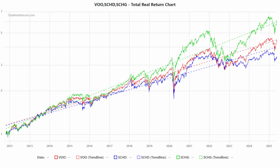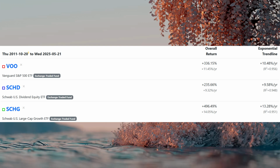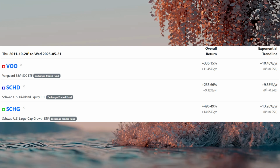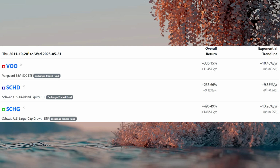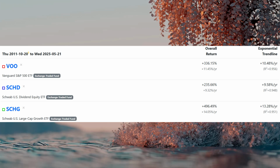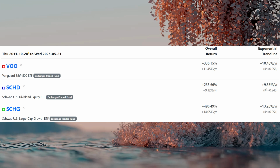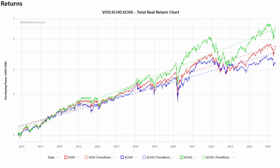Also, as I mentioned earlier in the video, a portfolio with a 50-50 SCHD-SCHG allocation has historically outperformed the S&P 500. Not only has it historically outperformed the S&P 500, but it also offers a higher dividend yield. As you can see on the screen, the S&P 500 Vanguard ETF has returned 11.45% per year since 2011. Meanwhile, SCHD has returned 9.32% per year on average, and SCHG has returned 14.05% per year on average. If you had a 50-50 allocation of SCHD and SCHG in your portfolio starting in 2011, your average return per year would be around 11.68%. Now you might be thinking to yourself, well, that's not much better of a return than the S&P 500. And you would be correct, but it makes a big difference over a long time period.